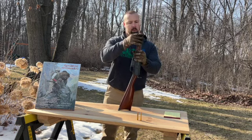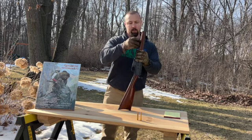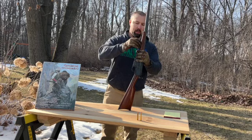It goes right in there. Make sure it mates up really nice there. Push this back in, and it'll go in there. Get that in good and solid.